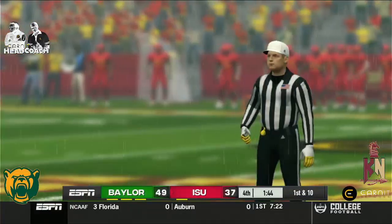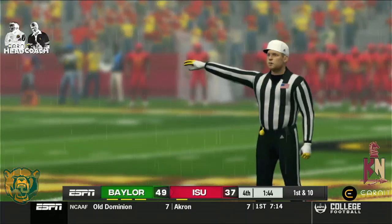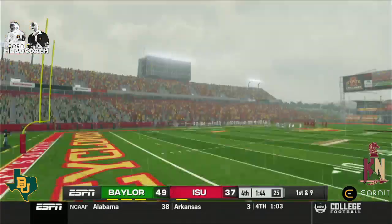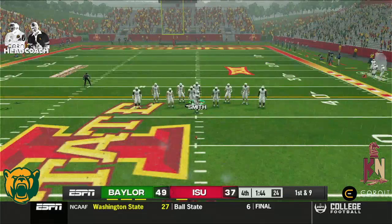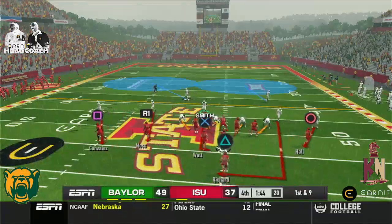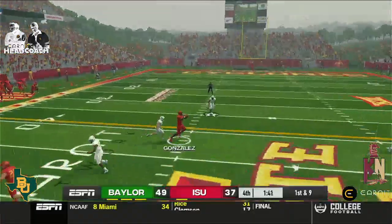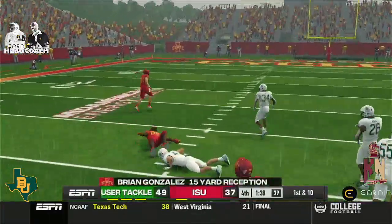This one might be coming back, folks. So let's check out the penalty. Clipping. Offense. Clipping is the call, and now they'll have to find a way to make up those yards right here. From the 49-yard line. First down. They'll bring him down at the 34.